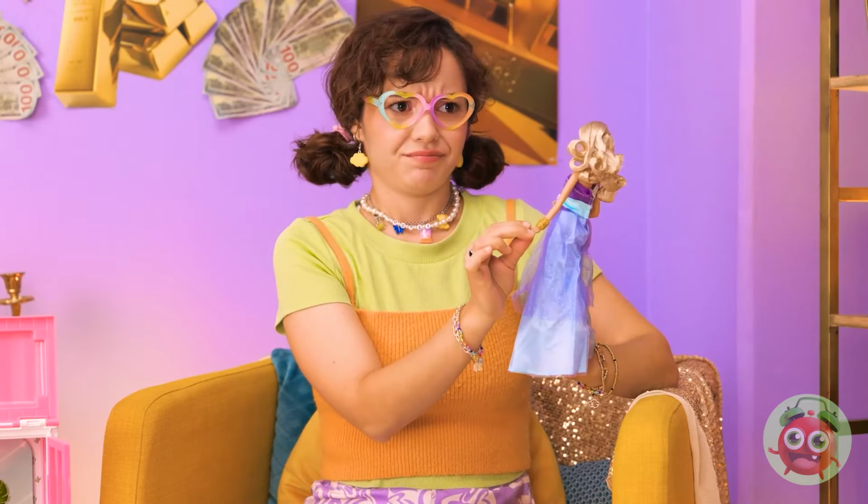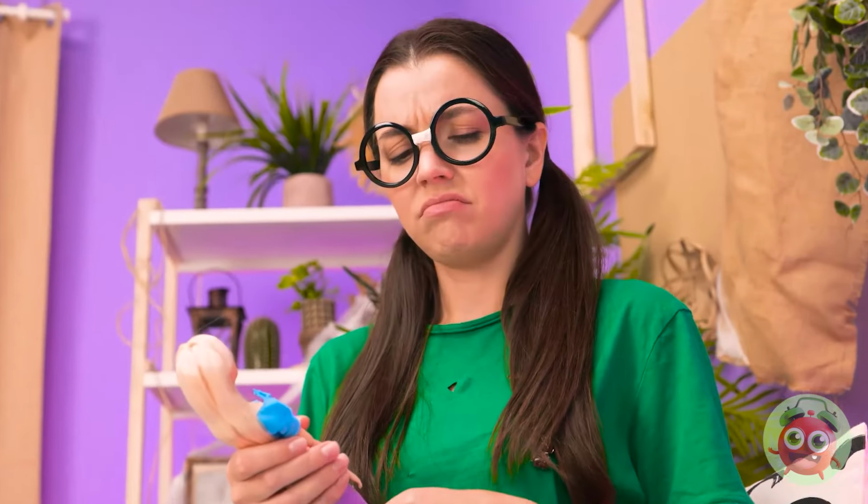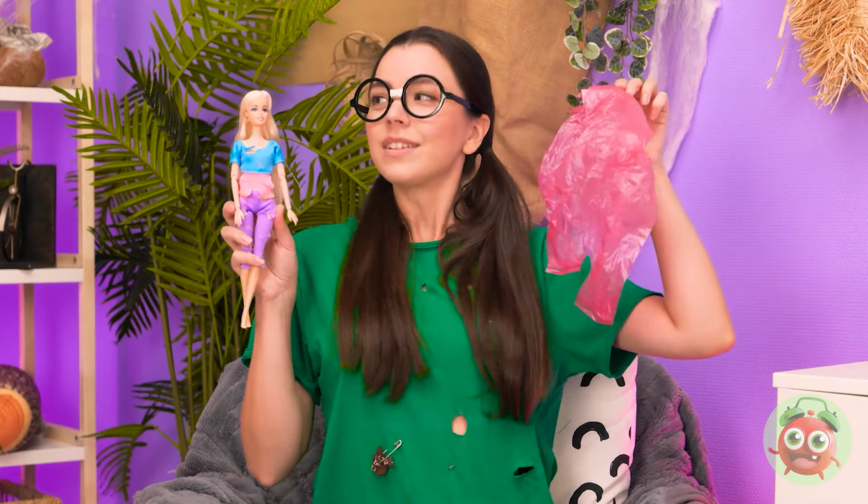I can use my sweater. What are you doing? We'll pretend we didn't see that. I have a great idea. I'll put my doll inside the sleeve. That isn't quite what I imagined. Maybe if I wrap it around you. No, that looks worse. This isn't working. Huh? Hang on. What's that? Maybe I can use this plastic bag. Yeah, this'll do the job.